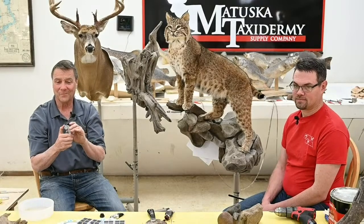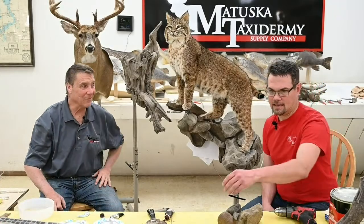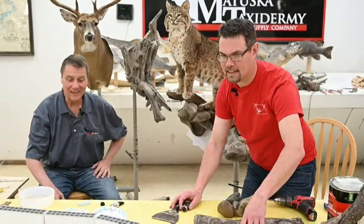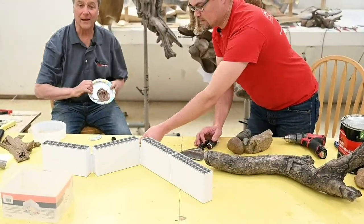So this is our new storage box. I don't know if they can quite see that. Kate, you might have to bring it to show them. There you go, now you can.